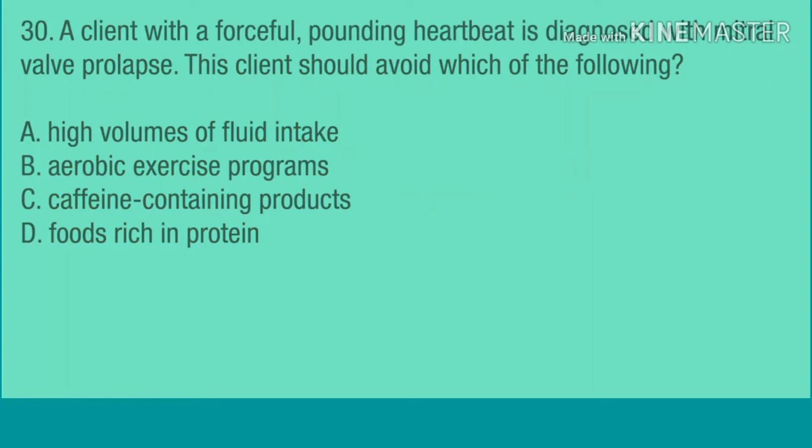Question 30. A client with a forceful, pounding heartbeat is diagnosed with mitral valve prolapse. This client should avoid which of the following? A. High volumes of fluid intake. B. Aerobic exercise programs. C. Caffeine-containing products. D. Foods rich in protein.